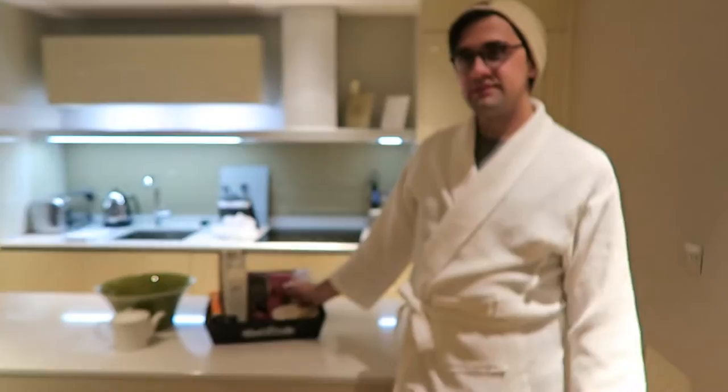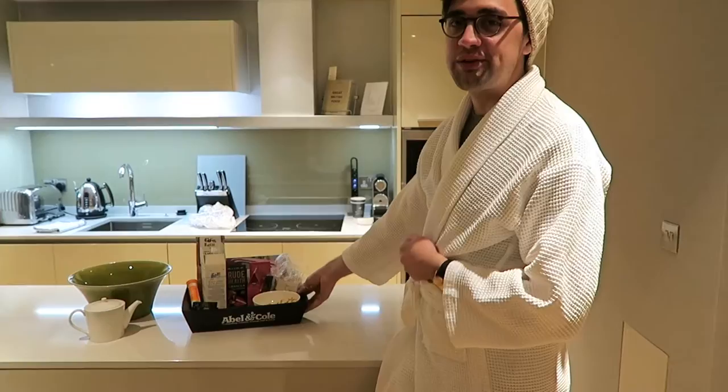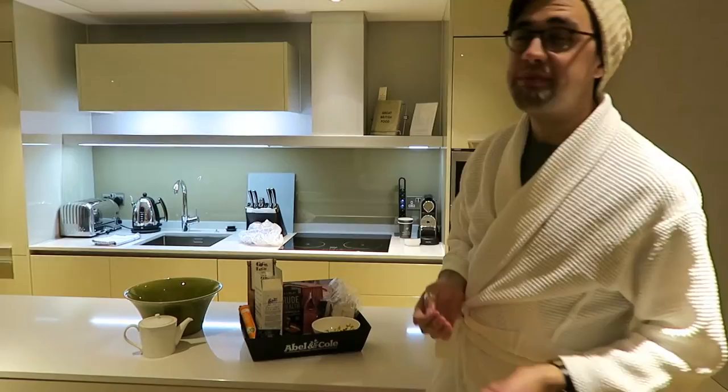Do you wanna show them our little gifts? The staff was so nice to give us a little welcome package with little snacks, which have been handy for the road because I love to eat. We know.